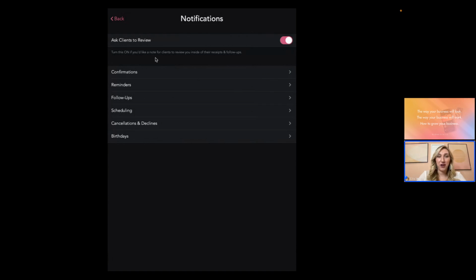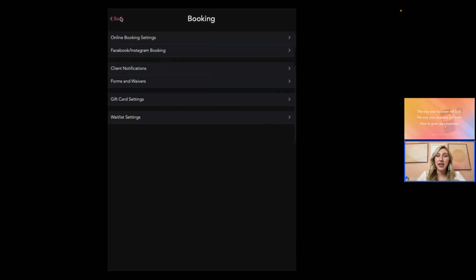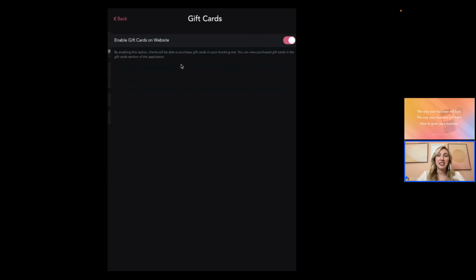For electronic gift cards, although we do allow you to sell those online, if you would like to turn that off at any point, you can also find that setting here and slide those to the left to turn it off.